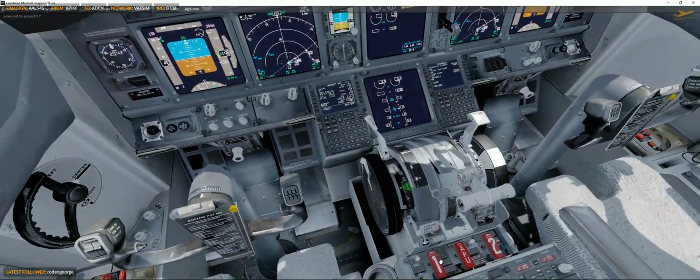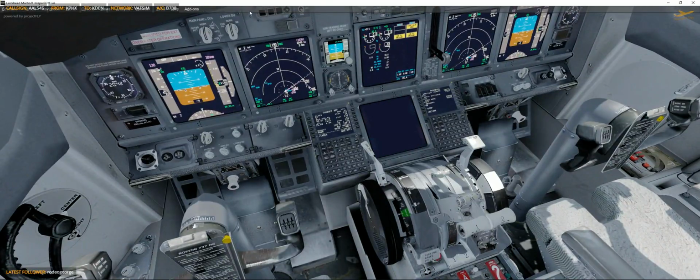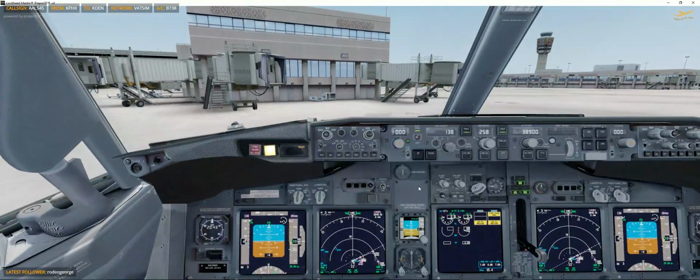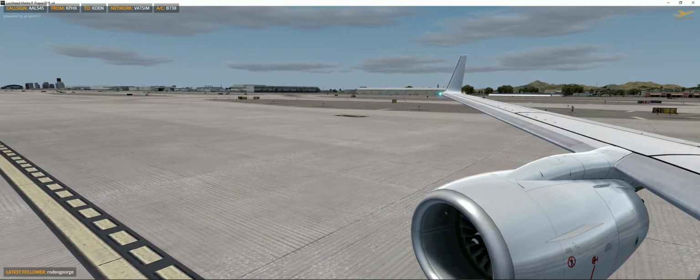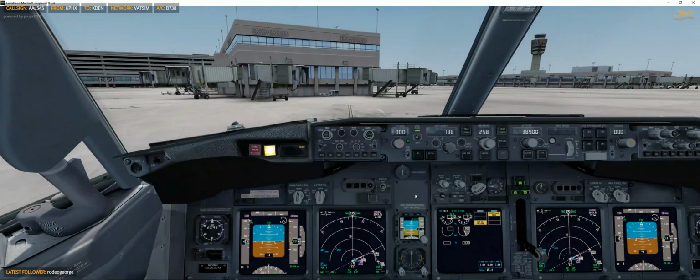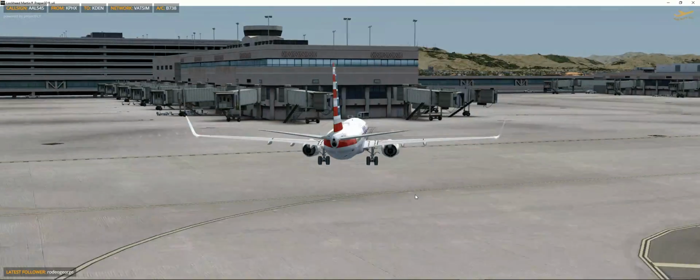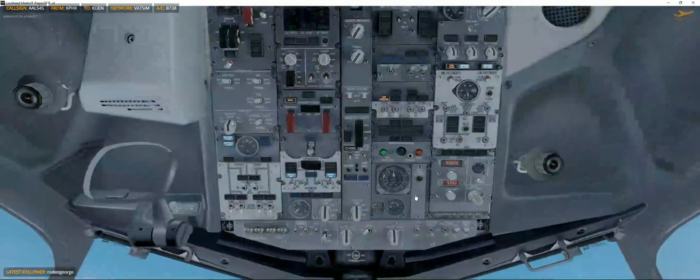Rise in oil pressure number 2. Looking for 26 N2. We're going to try this one more time. Oh, what the? Freaking menu bar. Alright. Probably gonna end up pushing back in the taxiway or something. I hope not. Alright, number 2 coming.